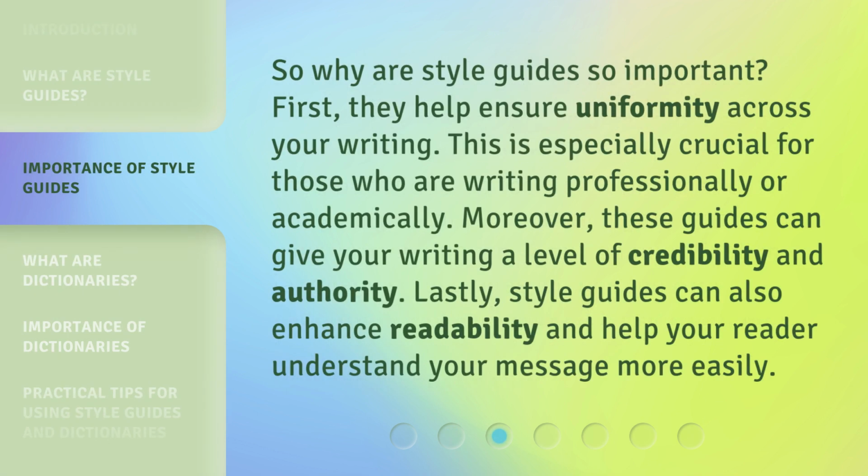So why are style guides so important? First, they help ensure uniformity across your writing. This is especially crucial for those who are writing professionally or academically. Moreover, these guides can give your writing a level of credibility and authority. Lastly, style guides can also enhance readability and help your reader understand your message more easily.